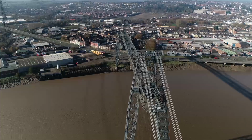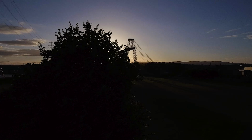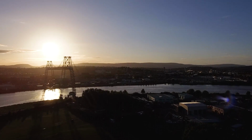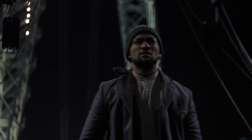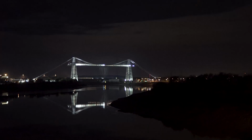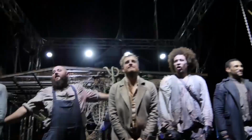In recent years, the Transporter Bridge is not just a commuter route. We're looking at innovative ways that we can use the bridge to attract people for a variety of different reasons. Some of the events that we have done include summer solstice and late night openings, giving people the opportunity to see the bridge in a different way. One of the best events we've held is working with Pinshed Theatre on a local production of Moby Dick. People were able to come and see live theatre right in front of them on the gondola. It was a completely different use of the space, and it's something that we want to look at moving forward.